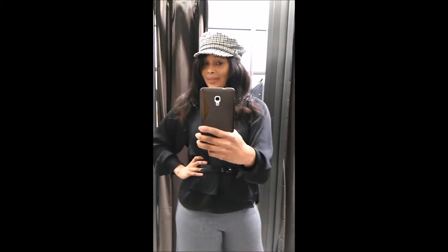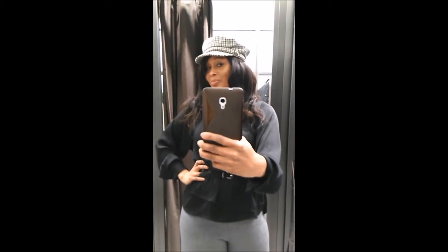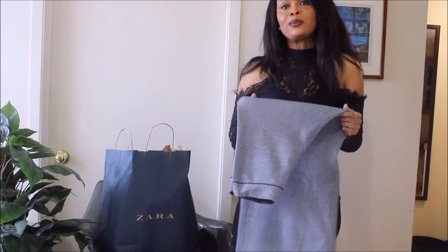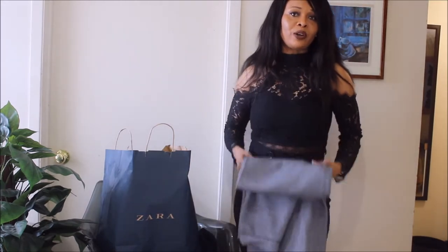This is definitely how I paired it for work one day in the week, and I really loved it. Of course, I didn't wear the hat to work, but it's winter and it's cold, so I wore the hat. As I've said before, these types of pants, I invest in them because they would be in my wardrobe for years to come.